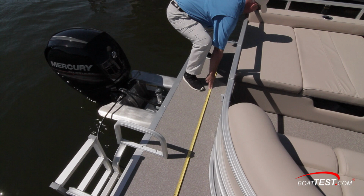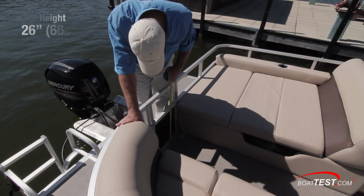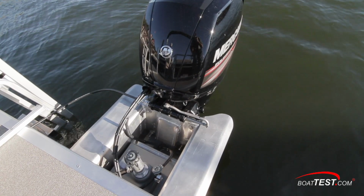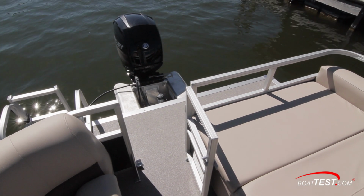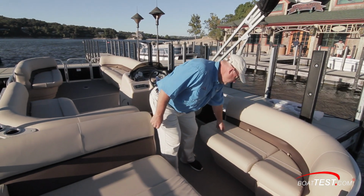In the stern of our test boat, the aft deck measured 8 feet across and 20 inches fore and aft. The aft rail is 26 inches tall, and there's a beefy boarding ladder to starboard. Notice the fuel fill in the pod just ahead of the motor. The stern gate opens inboard. It's the same height as the rail, and the opening is 14 inches wide. Aft to starboard is a small lounge and a port.